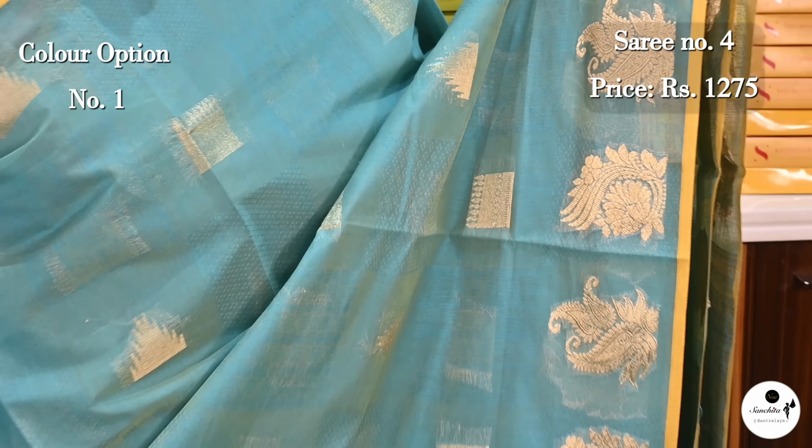Orange with deep green. Blue with pink. Sandalwood color with pink. Deep green with pink. Royal blue with pink. Reddish pink with green.